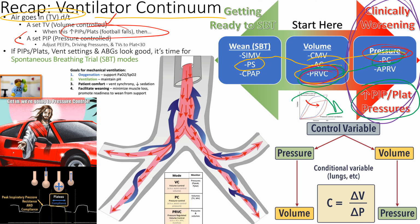So the RT's going to go in there, they're going to do their thing, right? They're going to cast a few Harry Potter spells, right? Tidal volumeticus, and they're going to make sure they get to whatever pressure they need to achieve that 400. And if they start getting higher and higher pressures, then they might have to do some more finagling to get some better oxygenation.